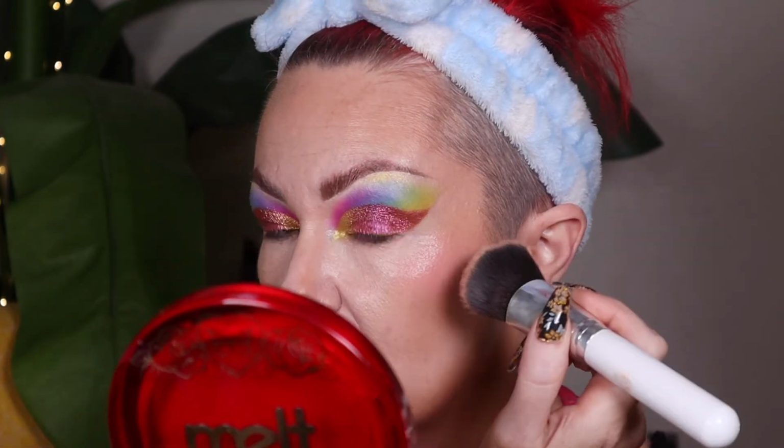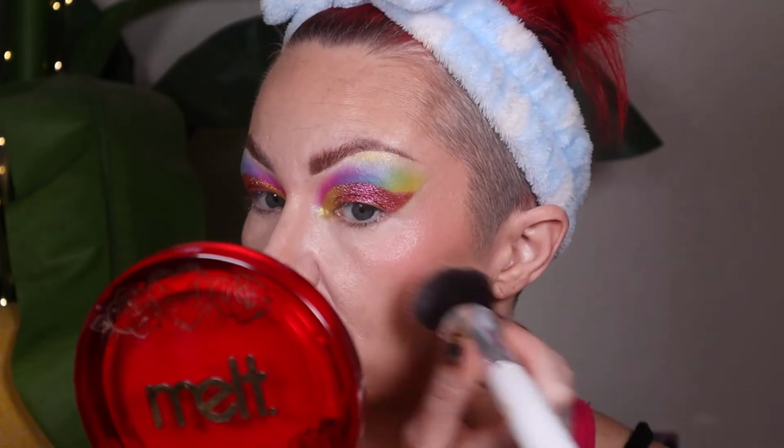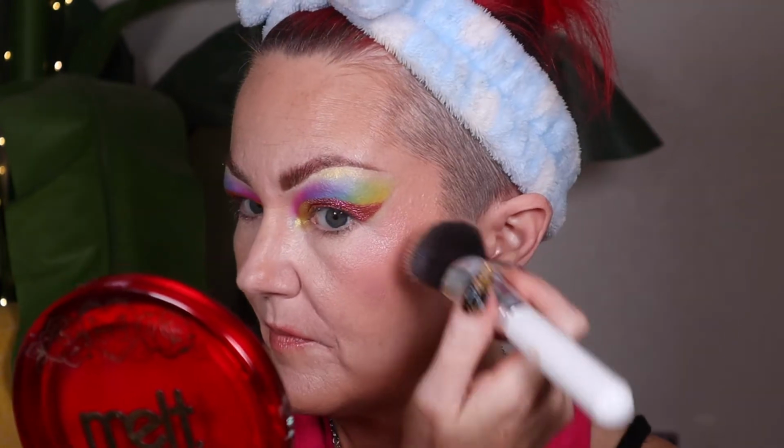I'm just taking my foundation brush again. Dip a little in here. Where'd my mirror go? Let's see. Oh, that is cute. That is real cute. That is so pretty. Okay, LA Colors.